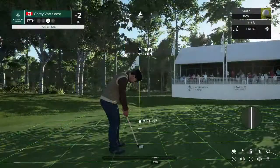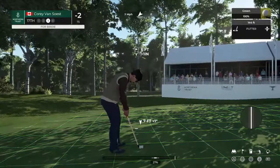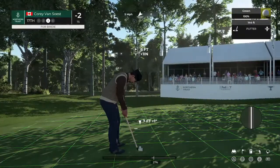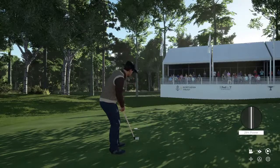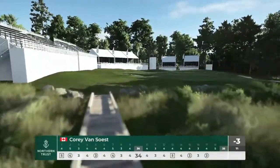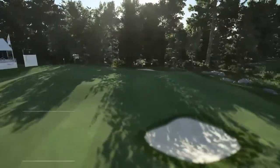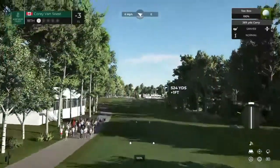Well, what a wonderful shot into the 17th. It sets up another putt inside birdie range. Starts off on a good line. And racking up their fifth birdie of the day. And that will take him to 3 under. Well, that was a positive hole. A little shift up the leaderboard. Getting closer to that top spot on the leaderboard.